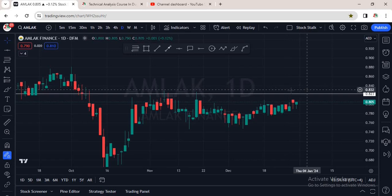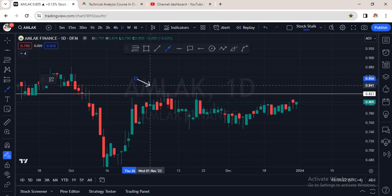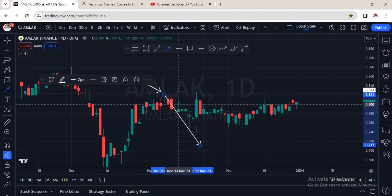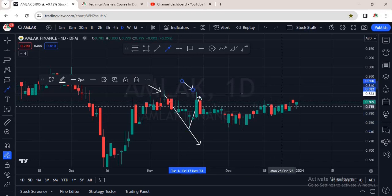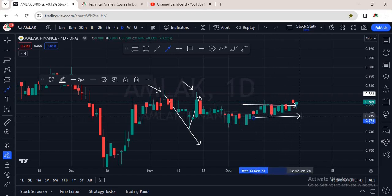Amlak is still struggling, but there are no signs that bears are here. Why do I say this? This area is resistance, that is at 0.820. We are not seeing any deeper correction. In fact, bulls are bouncing back. They are trying to break this resistance again. So this was the second attempt and now it's just going sideways for so many days. This is an indication that yes, bulls are present in this zone.